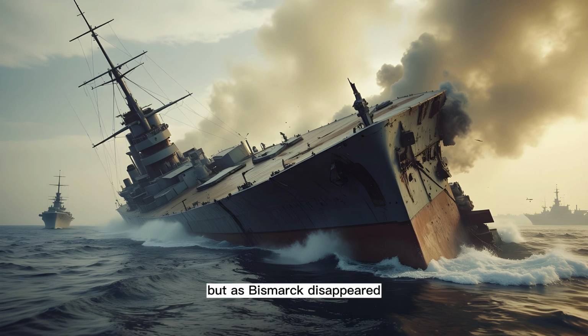But as Bismarck disappeared into the fog and storm of the North Atlantic, one thing was certain. She was now beyond the reach of port walls and dry dock gates. She was a predator on the prowl, a symbol of German might, and the Royal Navy's greatest test since the war began. The world held its breath.